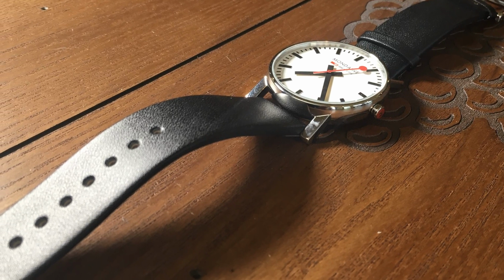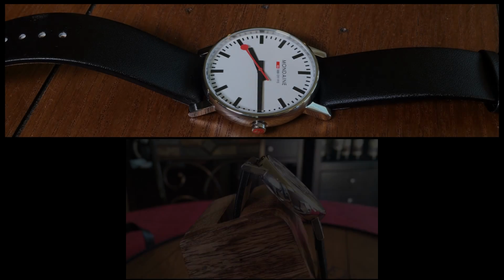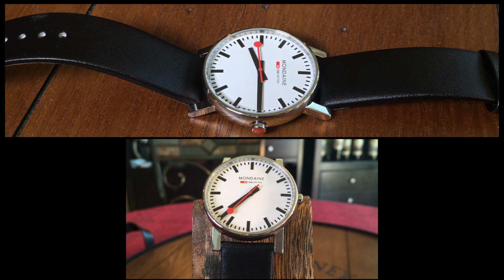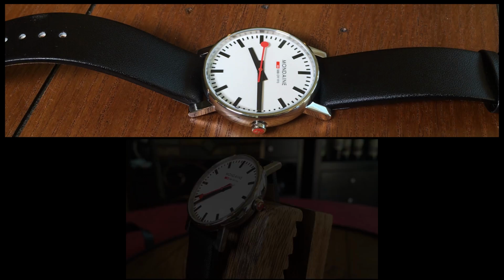I only have 2 complaints about the watch. The first is its lack of lume. The second, that there is no date complication. But I think there are a lot of models that have that.